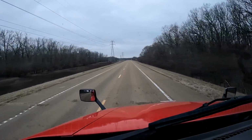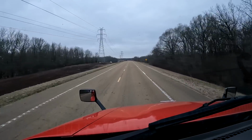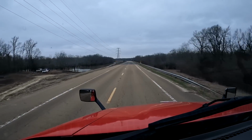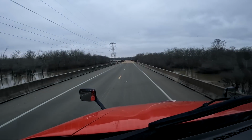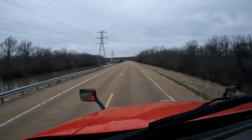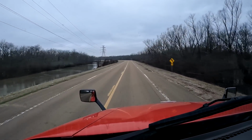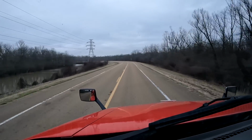Alright folks, little road footage for you. We have just entered the Dale Bumpers White River National Wildlife Refuge. So you probably saw a bunch of pickup trucks back there parked on the left side of the road. You see all this water off to the side. Those are probably guys out there deer hunting, or duck hunting in the woods.